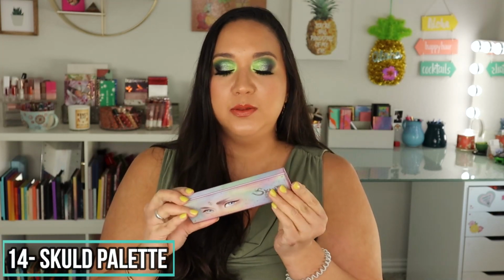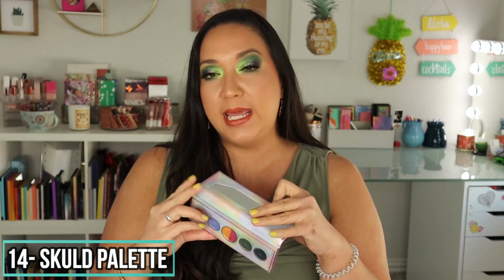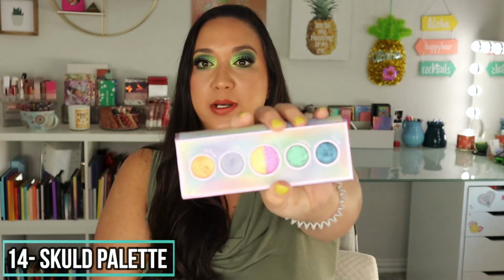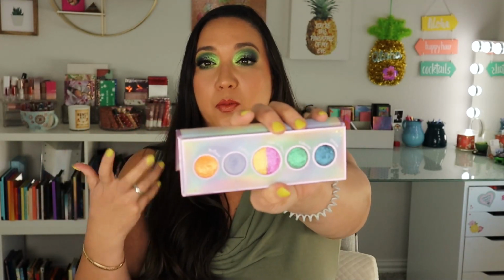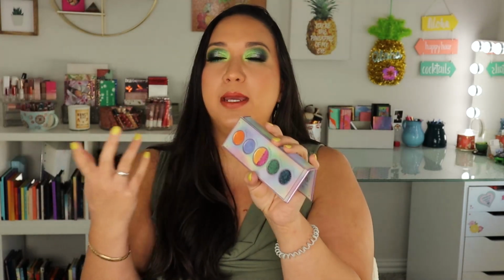And then the next one, and this is something I don't see myself using very often, and I haven't used it very often since I received it and reviewed it, but this is the Skud palette. This is their little smaller ones. This one's an all shimmer palette, and I do think the shimmers are beautiful in here, but I have other all shimmer palettes that I pull more and love more because they're more like multi-chromes or duo chromes. These are pretty, don't get me wrong, but I just don't reach for this very often.